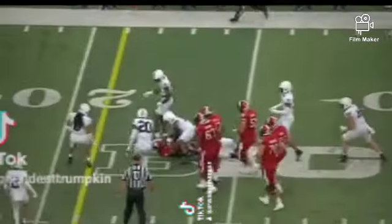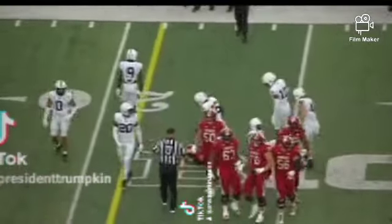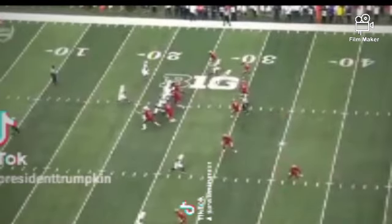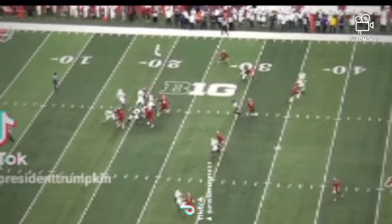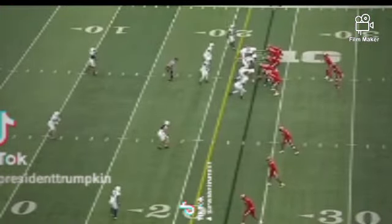Josh Henderson. Breaking tackles. That's a terrific run after contact for 8 yards. Now freeze it. When this defender drives, you're going to throw that corner right over his head. But Sean Clifford forces that ball. The corner might be a touchdown with a little bit of touch. Missed opportunity.